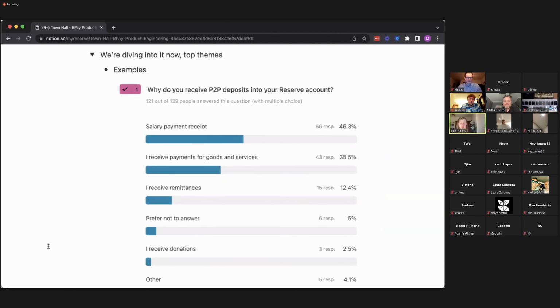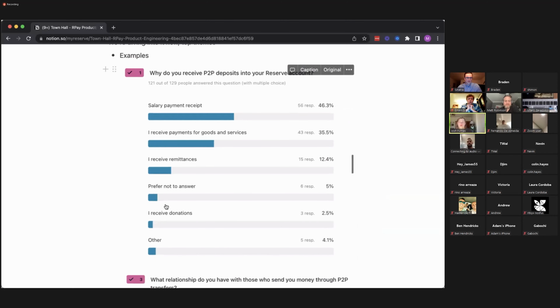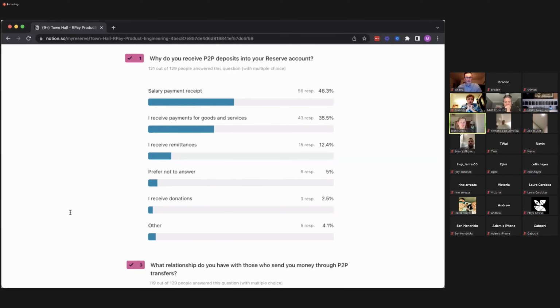The majority of that is salary payments, so companies paying employees for their work in RSV, in stable money, receiving payments for goods and services, and remittances. And so, what remittances? This is a small sample size. I wouldn't hold these percentages too heavily, but we just did this pretty quickly for this discussion.